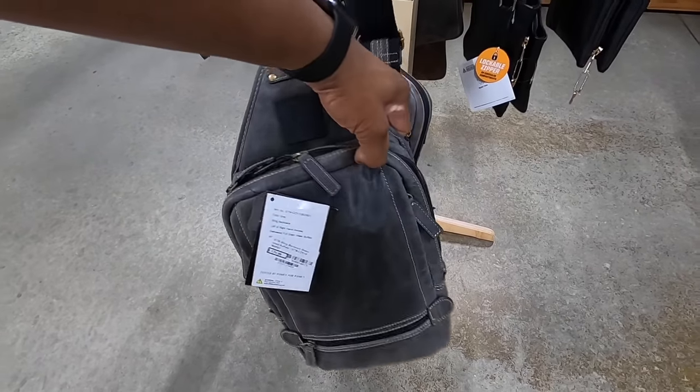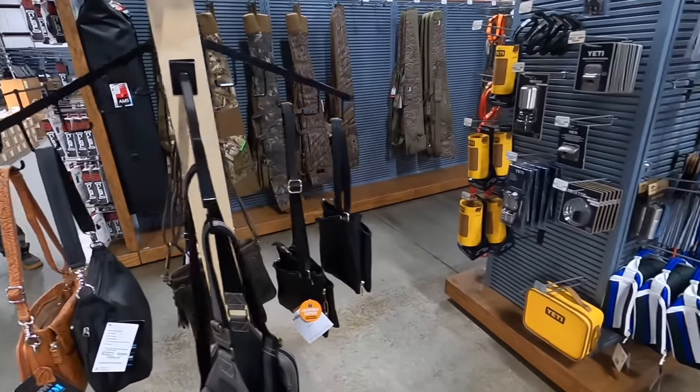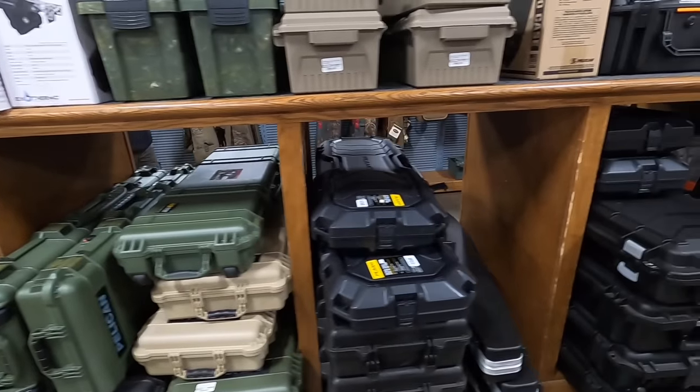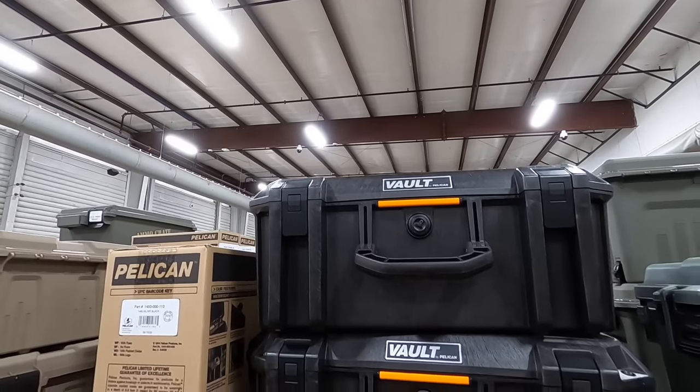Yep, that's kind of dope for a female, this one. Okay, let's go around here. I'll wrap around. You have your gun cases, plain old gun cases. Those are really good. Of course, vault, that's some top-notch stuff right there.